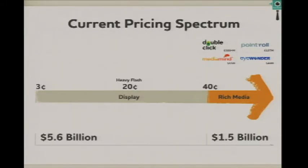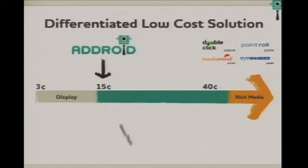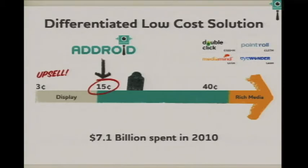In the middle, heavy flash, which is important. Heavy flash, if you want 6 images in a banner instead of 3, that's heavy flash. It's rich media. It costs you 20 cents CPM. Here's where we're coming in. 15 cents. We can build the same ad as that 40-cent ad. We can build it for 15 cents by removing the people. Addroid is basically a rich media company, software as a service. As you can see, the 20 cents, there's a tombstone there now. That fell away. You don't need a banner with 6 images in it if you can get video for 15 cents.